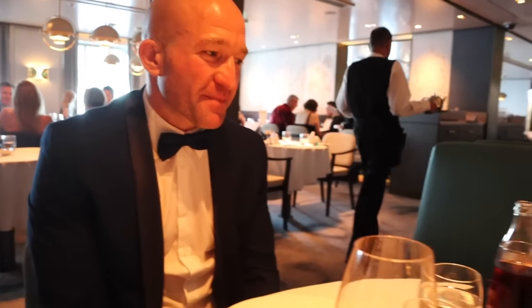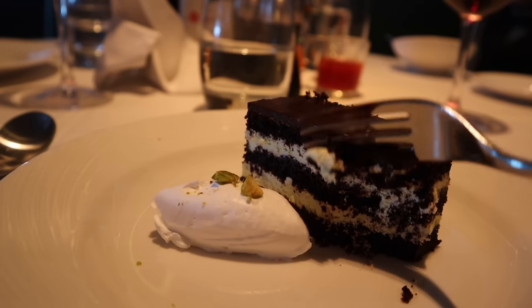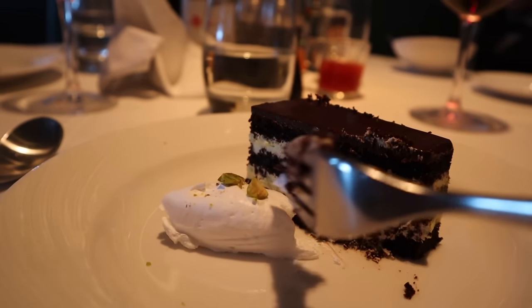Yeah, swapped. But, you know, you like what you like. You like what you like. This looks good though. It's coming across very yellow, but it's not. But it is.